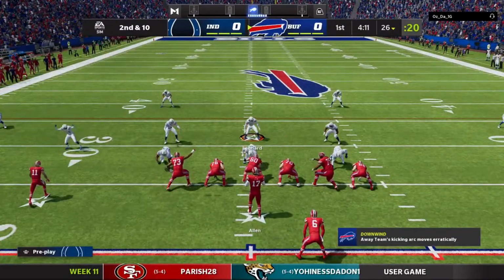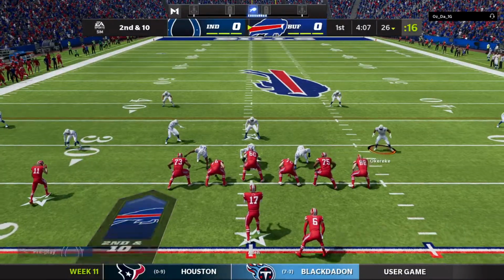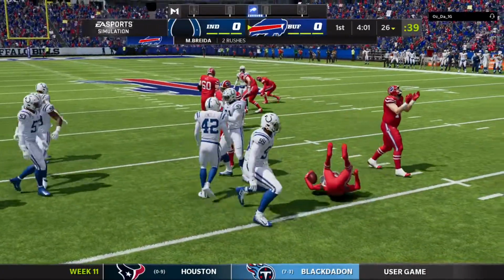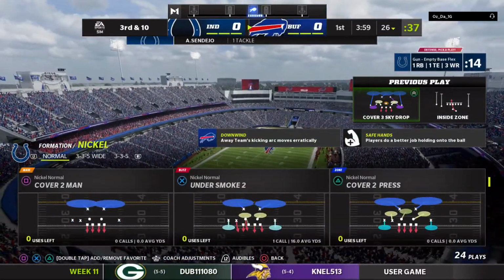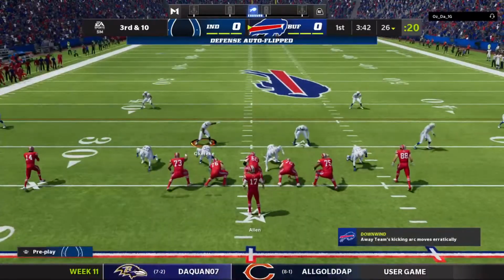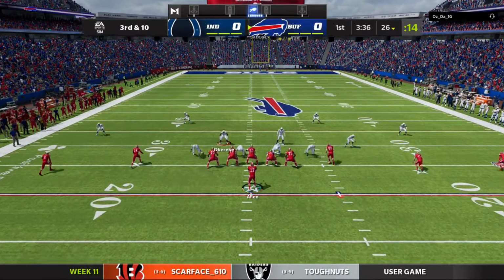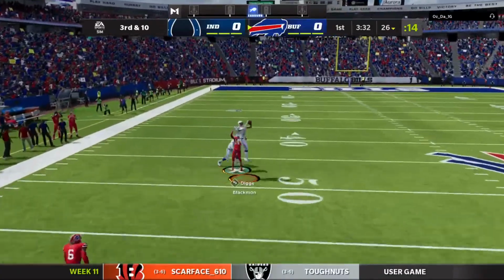So after the run for no gain, here's 2nd and 10. Running out of the gun here, Breida. And once again, not much running room, if any at all. No gain on that one as it brings up a 3rd and 10. Well, this defense for the Colts, they were very good in the win last week against Jacksonville. But we certainly had a nice conversation with the defensive coordinator, didn't we? And what we heard, I like what we did, but we definitely need more pressure on the quarterback.